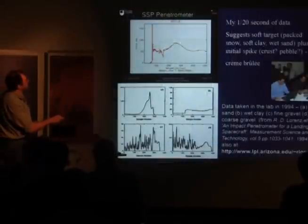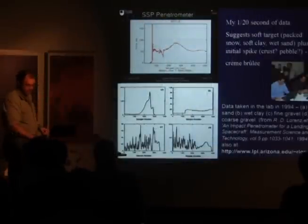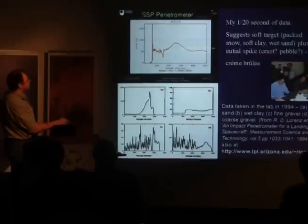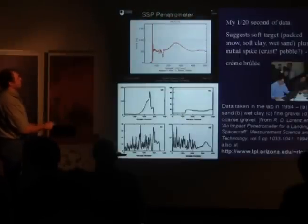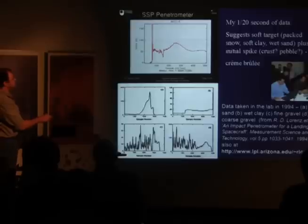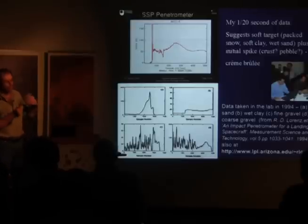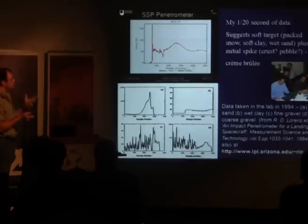So I was very pleased because my bit hadn't croaked. This bump actually is the back end of the mounting stalk hitting the ground, so we can sort of dismiss that. Then it looks kind of flat, a bit like the wet clay, right? And this resistance is actually fairly weak. You could get something like packed snow, or wet clay would have that sort of resistance, maybe wet sand.